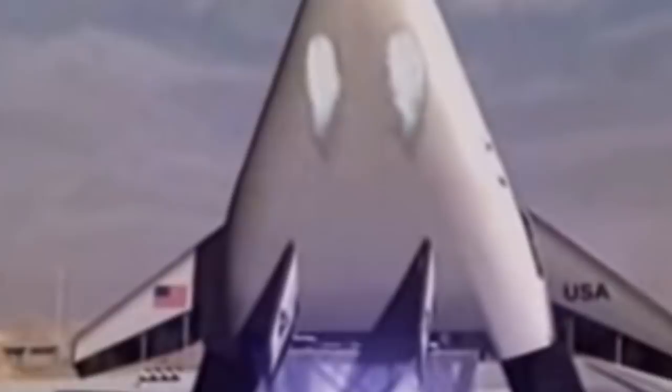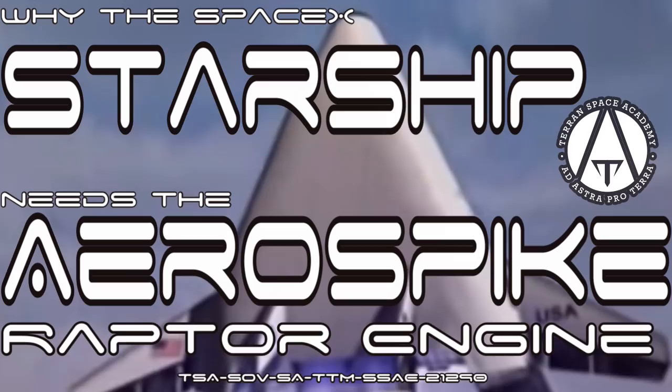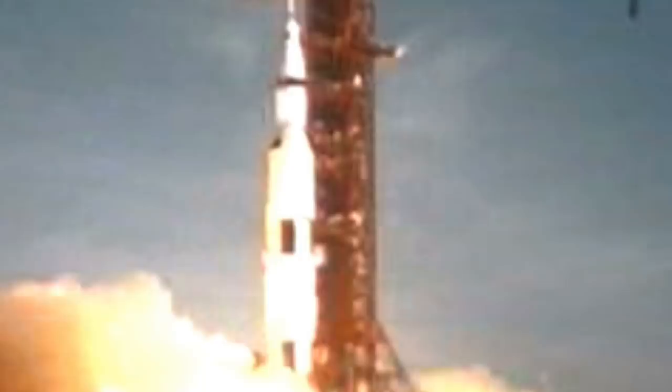Today we will be talking about the most advanced rocket technology that has never flown. Rockets have been around a long time now, from the first Chinese solid propellant versions to the most powerful liquid-fueled rocket to ever launch, so far.